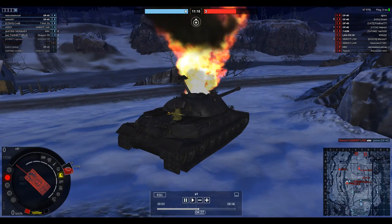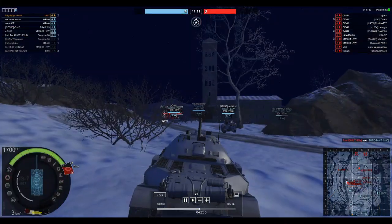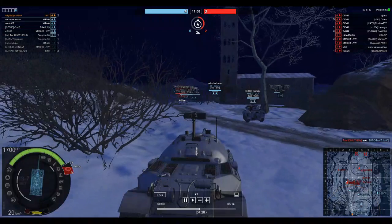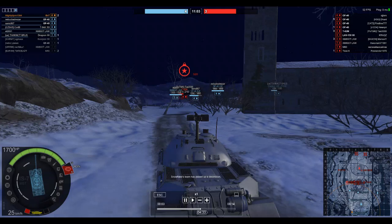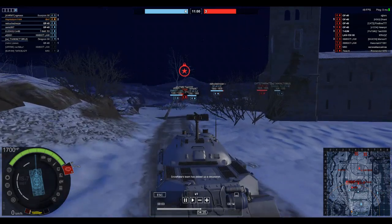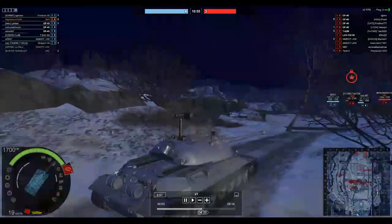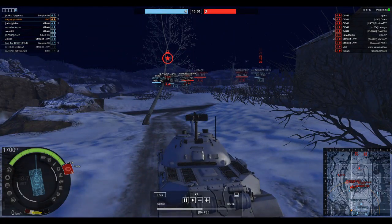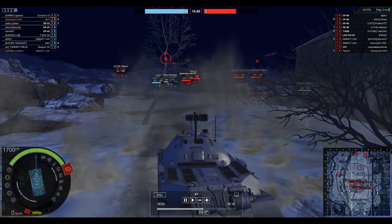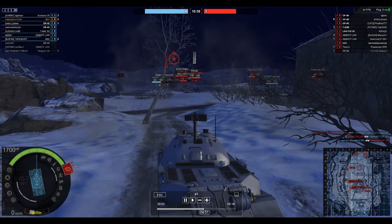Would I recommend this vehicle? No. And here's why. While the 130 millimeter gun is a very powerful gun, it probably is the most powerful at its tier. It fires AP and it fires HE ammunition. Both rounds are very good. But the real true downfall of this tank is its maneuverability, which is poor, to say the least.